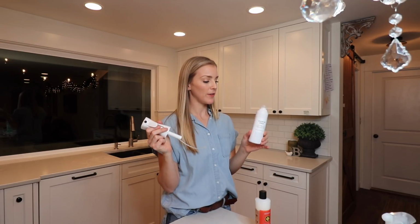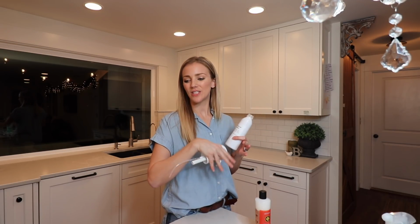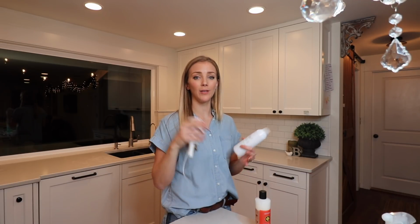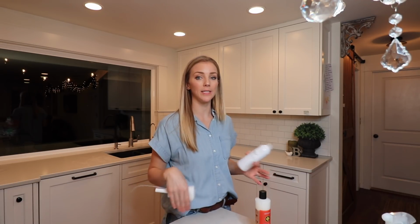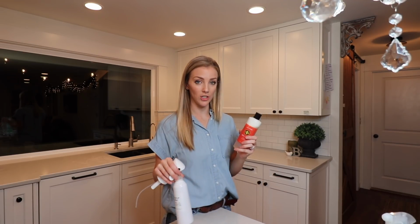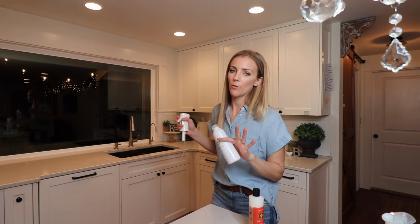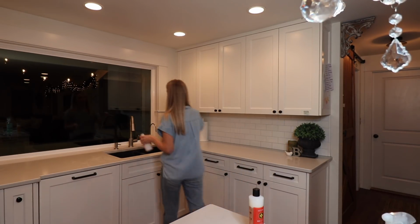I'll fill this up with water, add 2 tablespoons, and then you can just squeeze it and it mists. And I use it for my counters, I use it for my table, I use it for doorknobs, I use it to wipe down cabinets, I use it for everything. And you can actually even use this soap to wash your dishes with, so it's very versatile, and it's only $14. So let me fill this up and we will make us some soap.